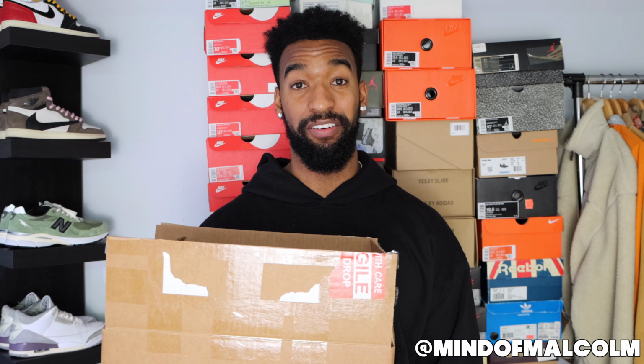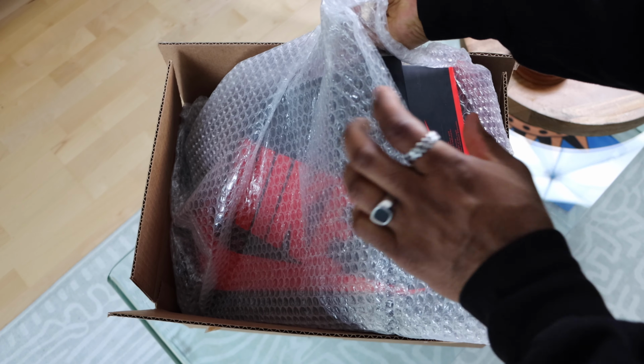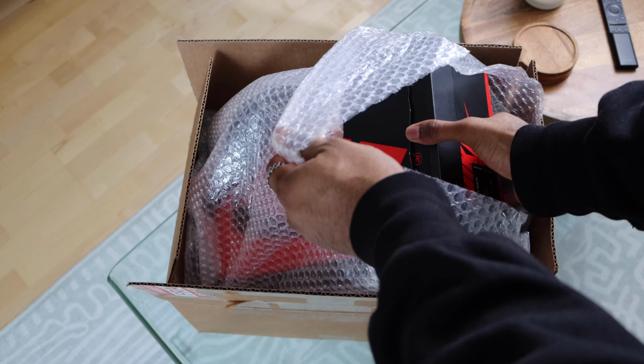So first things first, when I open this box, I can see there's actually a piece of paper and it says, "Thanks for the smooth deal, Malcolm. Enjoy your grail." So shout out to the homie Mike over at GTA Laces for the lob in my size, in pretty good condition for what I was looking for. So once I open the box, as you can see, there's a protective bubble wrap. Let me just move the box to the side. And here we have the shoe box.